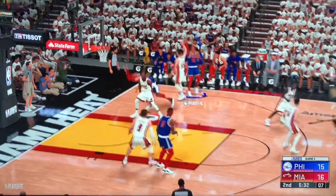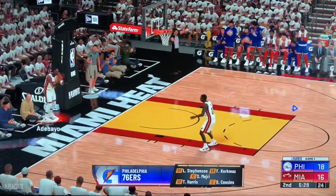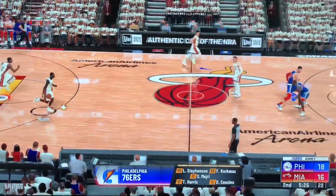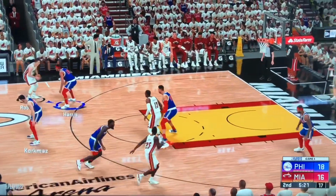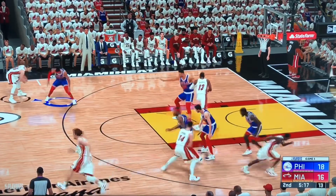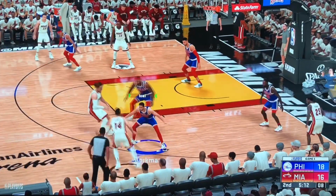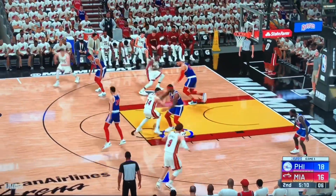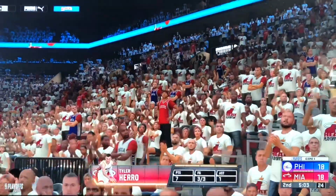So on the floor for Philadelphia, they've got Mejri. Korkmaz is out there with Lance Stevenson. Then there's Harris. And it's Cousins in at the 4. Nunn passes to Hero. Harris against Robinson. Here's Hero. He's got 5. 13 feet away. That one goes in. Hero's got it all tied up now for the Heat.